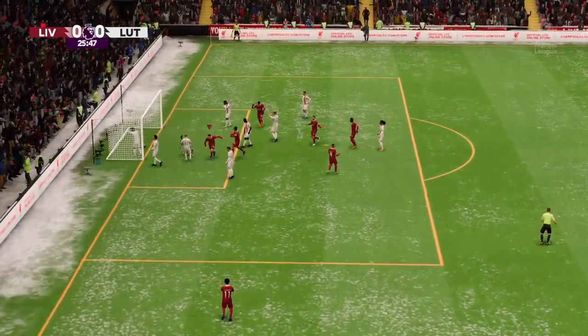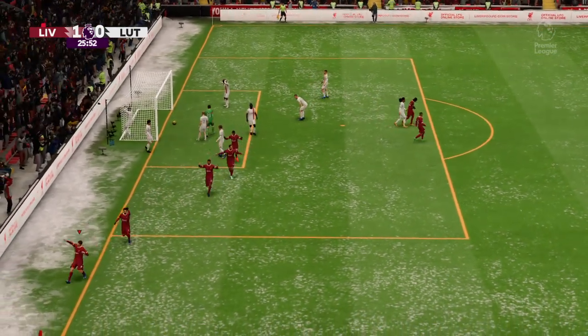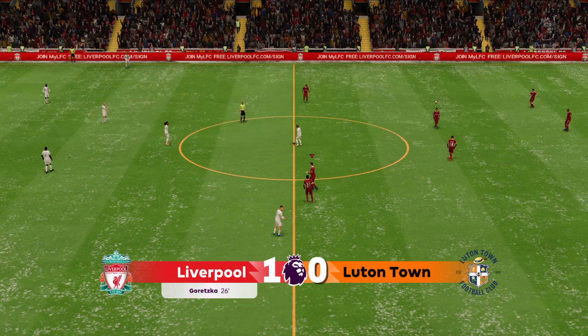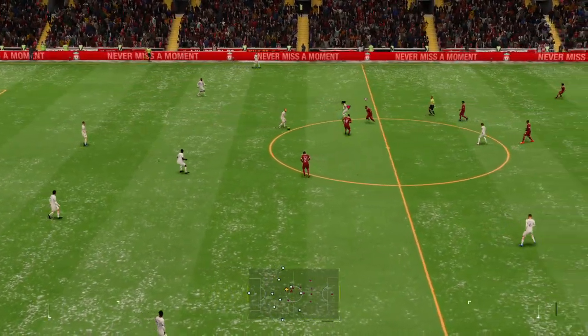There it is! Down to 10 men, but don't write them off just yet. The opening goal, 1-0. Well, here's the replay. It's certainly a well-delivered ball into the area, and it ends up with a fairly simple finish. Certainly not much the goalkeeper can do about that.